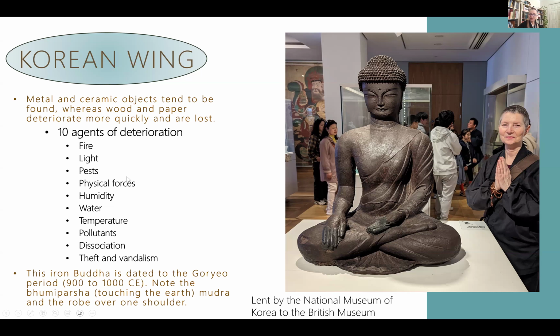Pests, also a big problem for textiles, but also for objects made of wood. Physical forces is things like earthquakes, very, very prevalent earthquake region in Western China, in Japan, for example. So we see those kinds of problems. Or physical forces, also things like if you need to move an object in the museum or take it down off the wall from wherever it's being displayed, right? Those physical forces were part of the reason why that triptych of the three bodhisattvas was damaged. Humidity, so and water of various kinds. So humidity meaning water in the air, and water of floods or being dropped in some way into water, or if you're fighting a fire also.